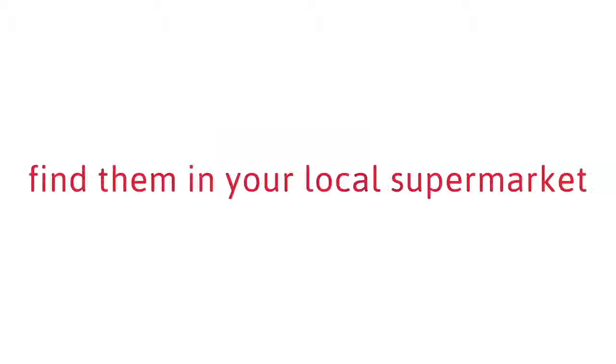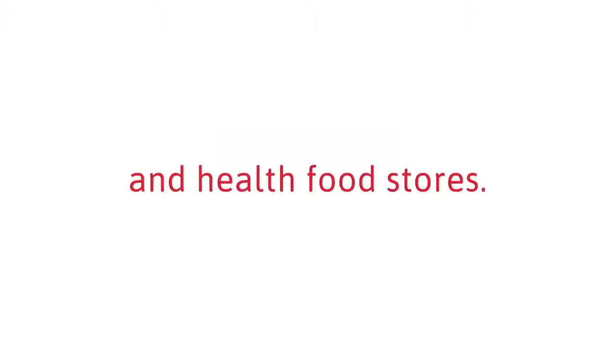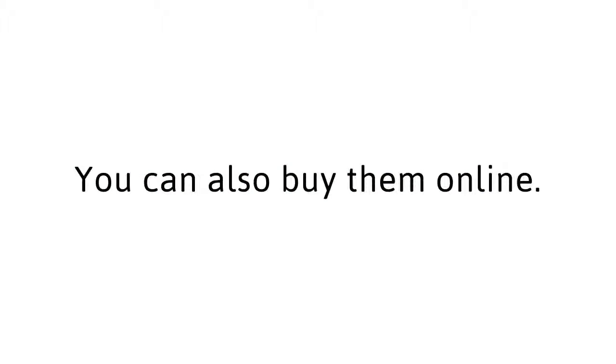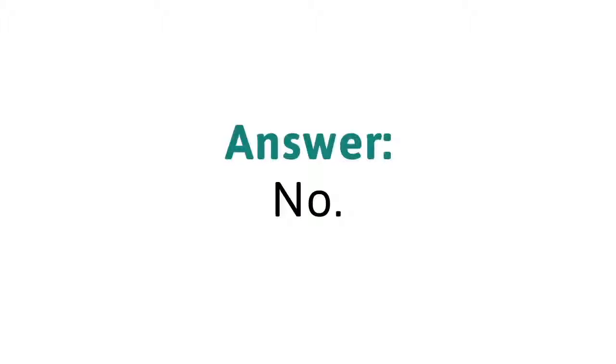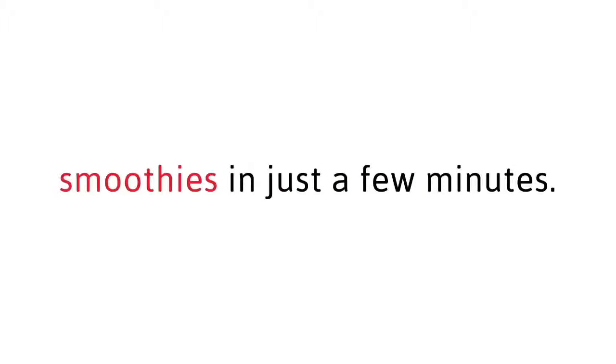Yes. You can easily find them in your local supermarket and health food stores. You can also buy them online. They won't cost you much at all. Do I need to be a good cook or have a lot of time to cook? No. You should be able to make the delicious Red Detox tea and smoothies in just a few minutes. Every recommended meal is carefully designed for real people living real lives, with easy instructions.